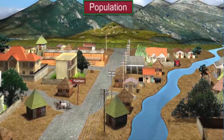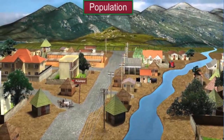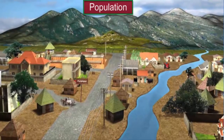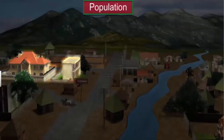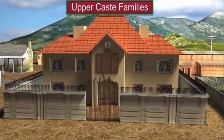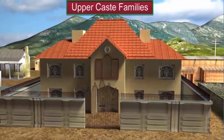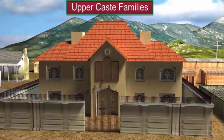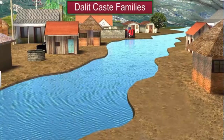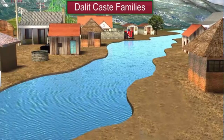Palampur is a small village inhabited by about 450 families. As in most villages in India, people in Palampur belong to many different castes. The 80 upper caste families in Palampur have pakka houses made of brick and cement plaster. If you visit them, you will find that some of these houses are quite large. The Dalits account for about 1/3 of the total population of Palampur. They live in a corner of the village in small houses made of mud and straw.